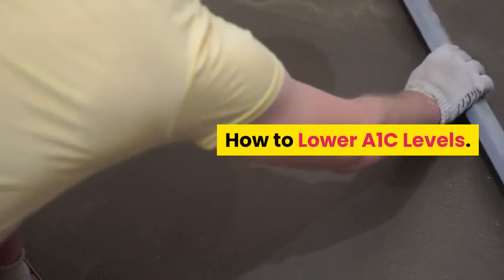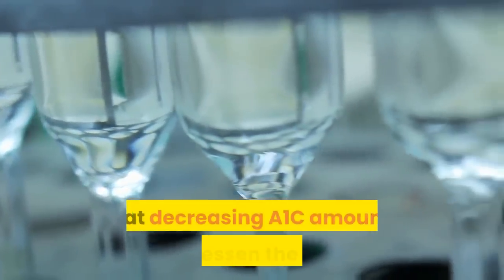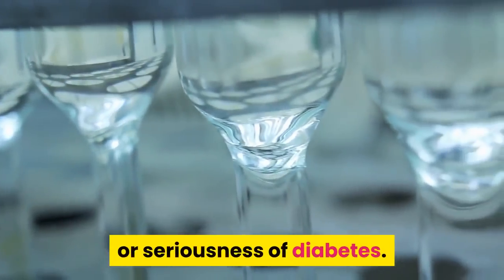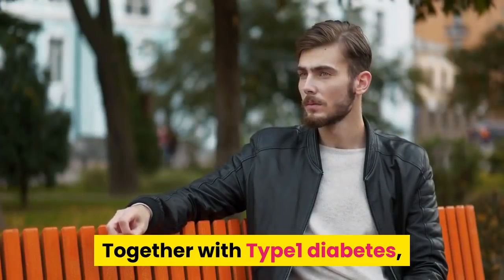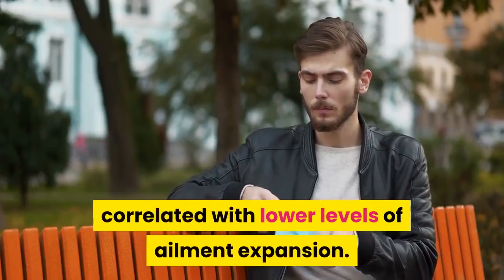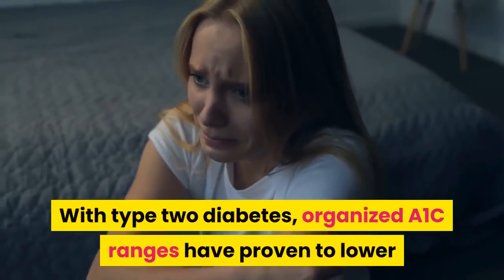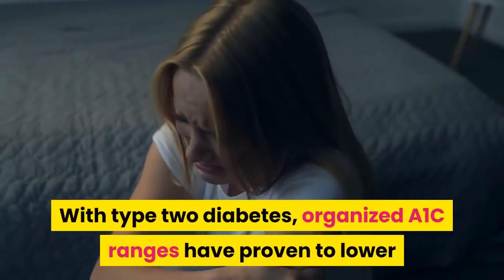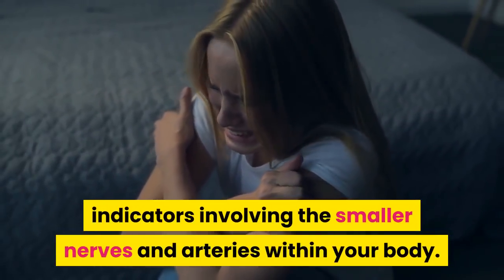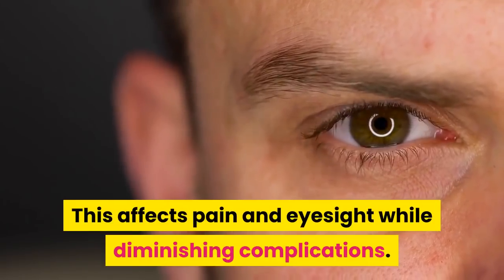How to lower A1C levels. Several scientific tests have shown that decreasing A1C levels might lessen the risk or seriousness of diabetes. With type 1 diabetes, more controlled blood sugar levels are correlated with lower levels of disease progression. With type 2 diabetes, controlled A1C levels have been shown to lower symptoms involving the smaller nerves and arteries within your body. This affects pain and eyesight while diminishing complications.